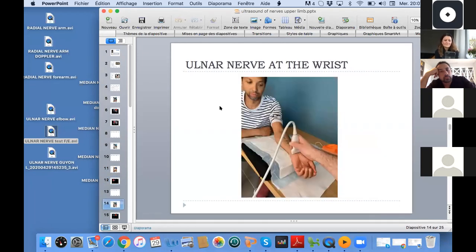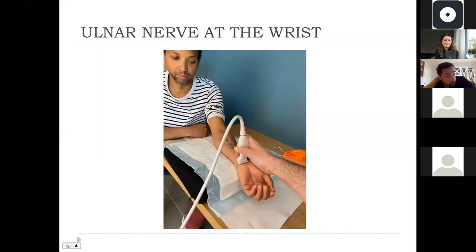So for the ulnar nerve at the wrist, you have to put the wrist in a slight extension like that, and put your probe perpendicularly to the nerve to avoid the anisotropy. And you can follow the ulnar nerve at Guyon's canal here, ulnarly on the palmar side of the wrist.